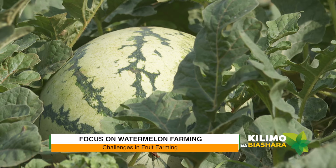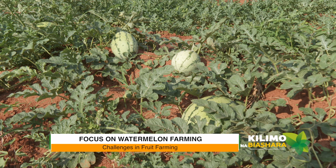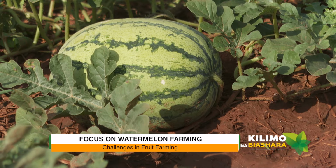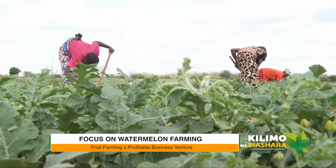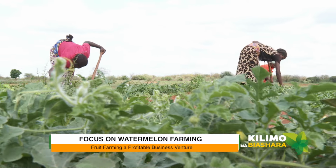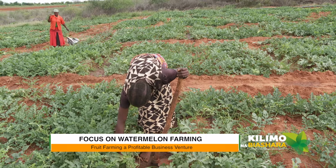How are the returns on investment? It depends on how you feed your plant. I can't guarantee you that you are getting 20 tons from whatever you've planted, because watermelon depends on how you feed it and how you take care of it. This is a sweet business. Is it a profitable venture? It is, when you are careful with what you are doing. So Mwende, how is the future of watermelon? It will get to a point where Kenya will have to give us the chemicals we need to do it. For now, it has so many challenges.